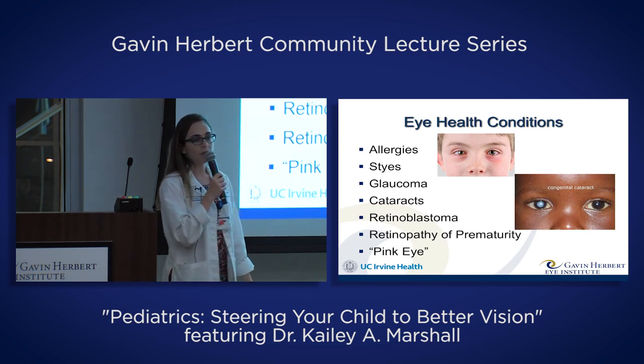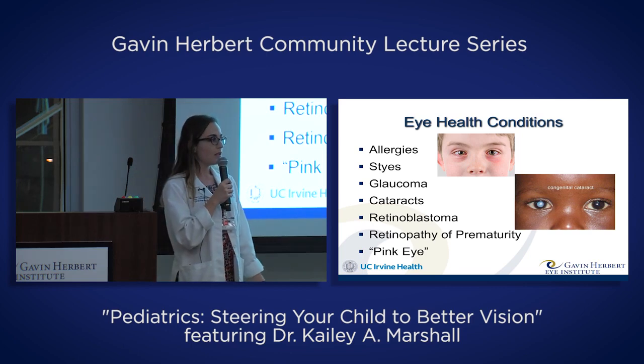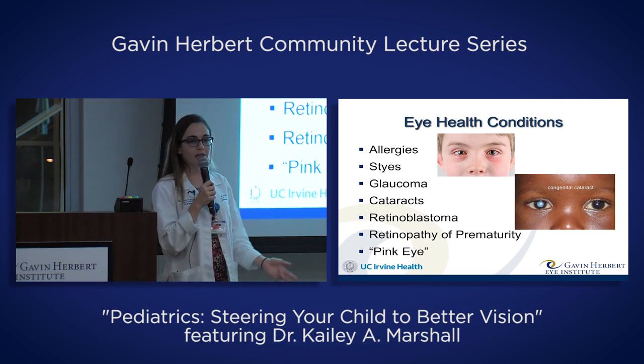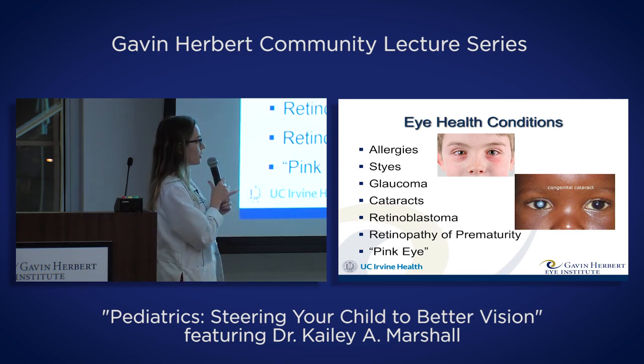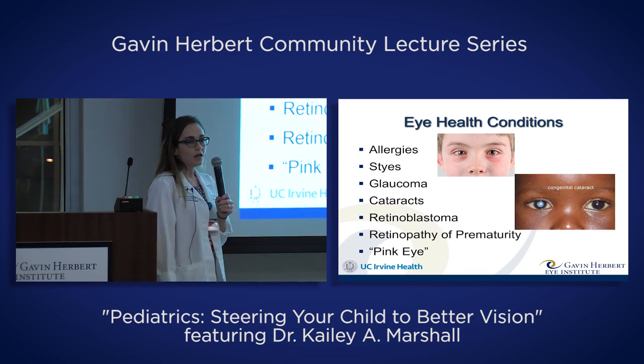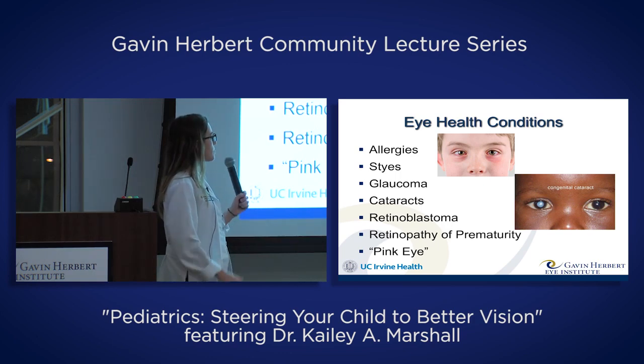Those are especially common in kids. Kids are not good about washing their hands, not touching things that they shouldn't, and then rubbing their eyes. So it commonly happens. They're easy to treat, usually with a warm washcloth compress a couple of times a day. Occasionally they need antibiotics though, so always a good idea to get that looked at.